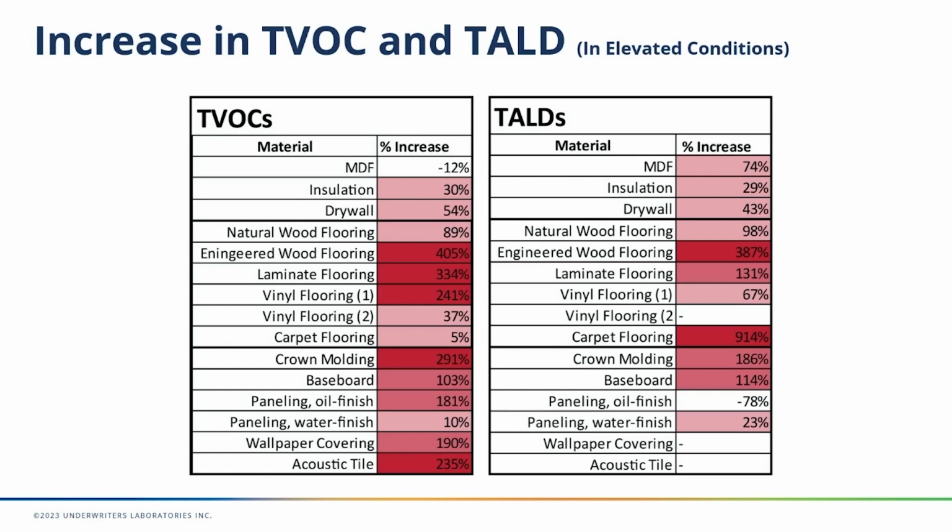And in general, with an increase in temperature, we're seeing a fairly significant increase in the total amounts of chemicals coming off. In something like engineered wood flooring, we saw over a 400% increase in the volatile organic chemicals coming off, and almost as many, I think over 350% increase, in what we call aldehydes, things like formaldehyde. And that's pretty typically true across most of the products.